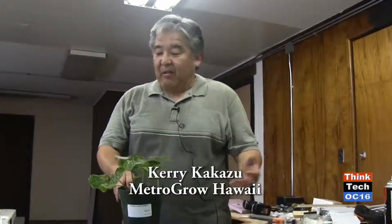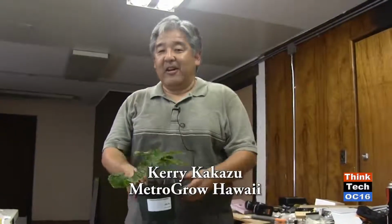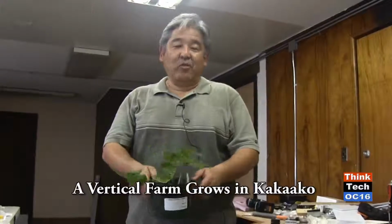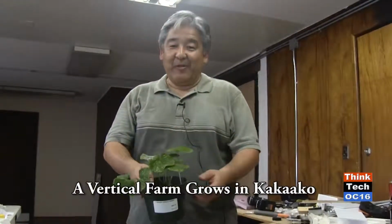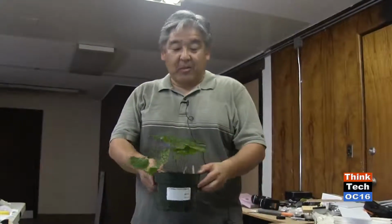This is wasabi, and this is one of those things that I'm thinking maybe can grow nicely in a hydroponic situation. Again, very high end, costs a lot of money, very hard to grow, takes a long time unfortunately, but it needs very cold conditions, usually cold running water, so something that maybe can be supplied in an indoor hydroponic operation.